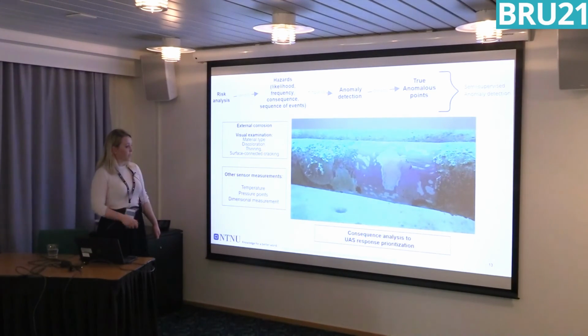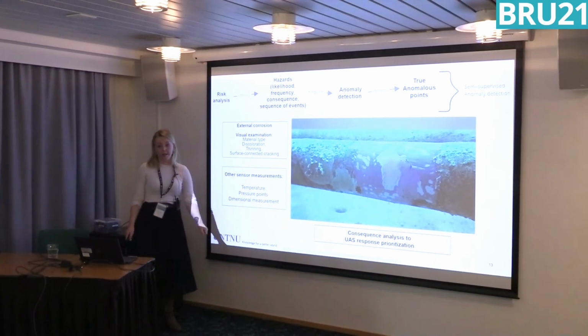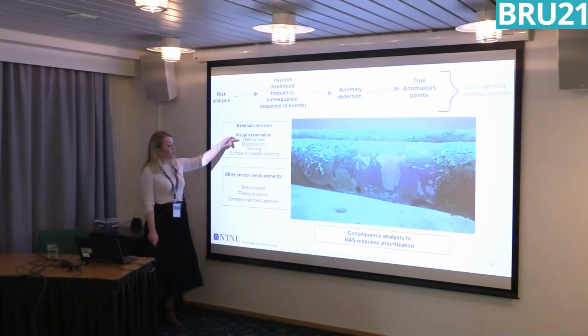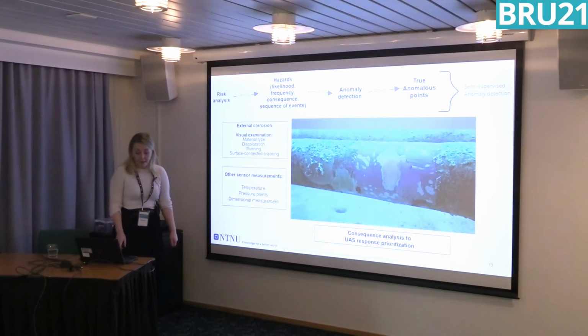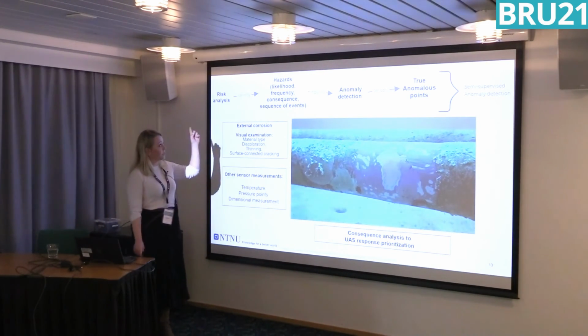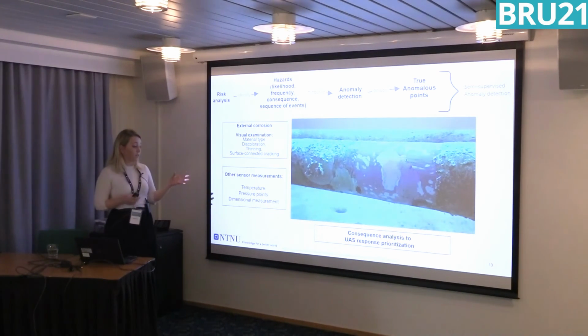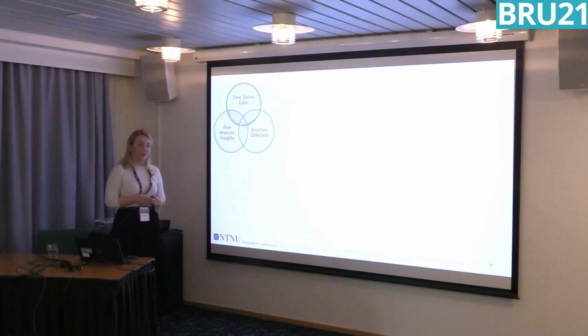And how does this look in practice? The risk analysis gives us the symptoms of what to look for during a visual examination of an underwater pipeline. For example, for external corrosion, we can look for material type, discoloration, thinning, and surface connected cracking of the material. And for other sensor measurements, we can look for typical temperature, pressure points, and dimensional measurements. Most importantly, the consequence analysis from risk analysis can let us know how the UAS, or the unmanned autonomous systems, can prioritize their response actions. So once we detect an anomaly, it is time to actually classify it to know what we are dealing with.